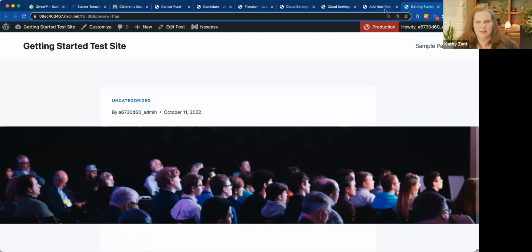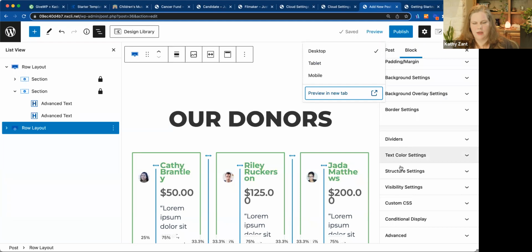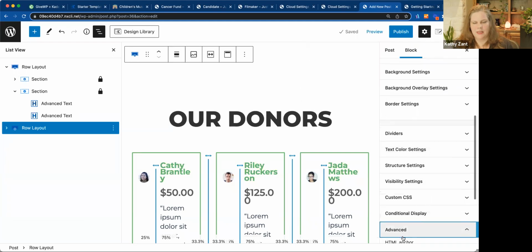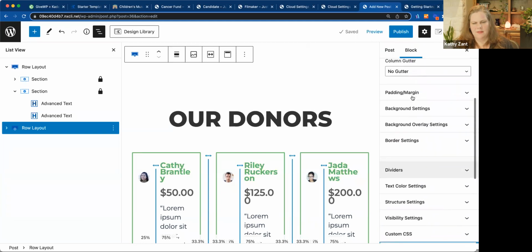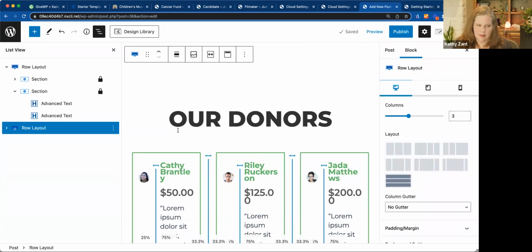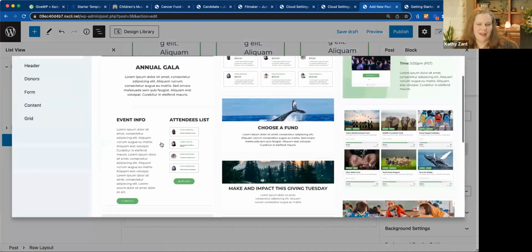Obviously, this is just a preview. We'll want to set this up so that we are perhaps not using the header. I have to remember where that is. Live demo. Here we are. So you can turn off headers in Cadence, all of that fun stuff.